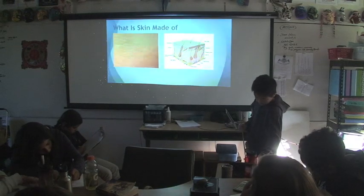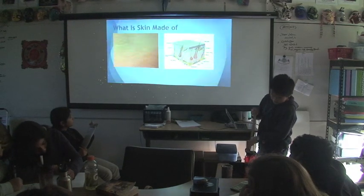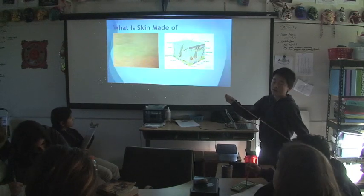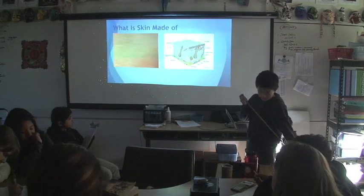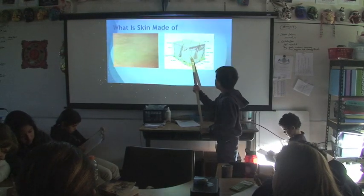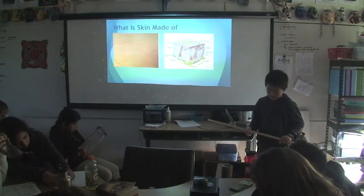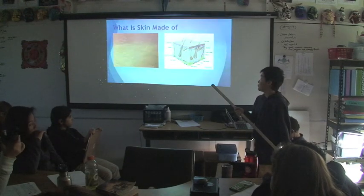The second layer of skin is called the dermis, right here, and it takes up 2/8 of the layers, and it has a lot of jobs. Some of the jobs in there are making sweat, helping you feel stuff, making oil, and growing hair. In your dermis there are sweat glands, which are right here. Basically what they do is create sweat and throw out toxins and other stuff that your body doesn't need by sweating. It also keeps your skin at average temperature.